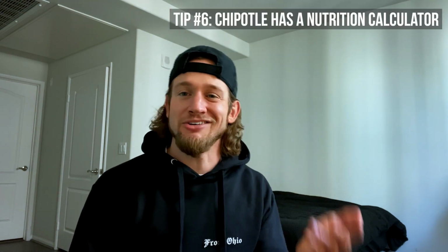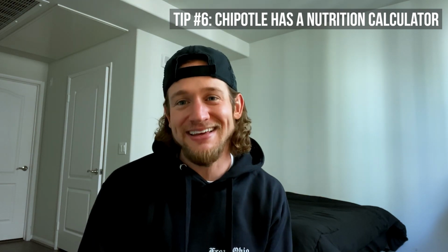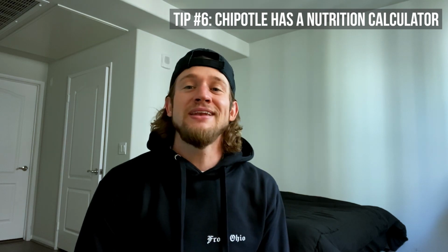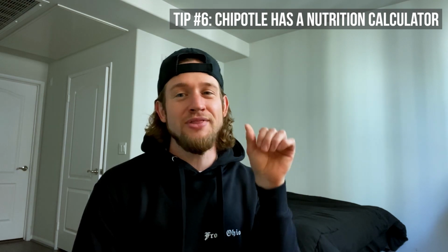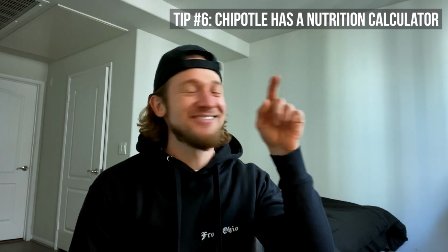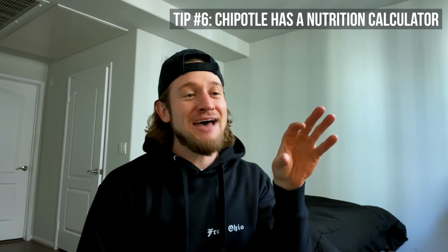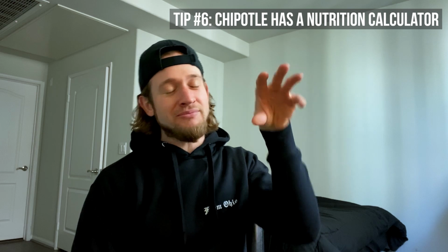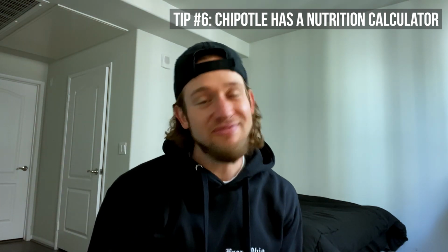Number 6, the last tip with Chipotle before I get into the 6 different meal options that you can roll with. They have a nutrition calculator. So if you're not sure how many calories or how much protein it has, or you want to test out your own meal and get a little something extra in there, go to the nutrition calculator. Just Google Chipotle nutrition calculator. Boom, it'll pop right up. Enter in what you want, a little half scoop, a little extra, and pop that at the end. Calories, protein, it'll even dish out the carbs and fats and all that stuff.